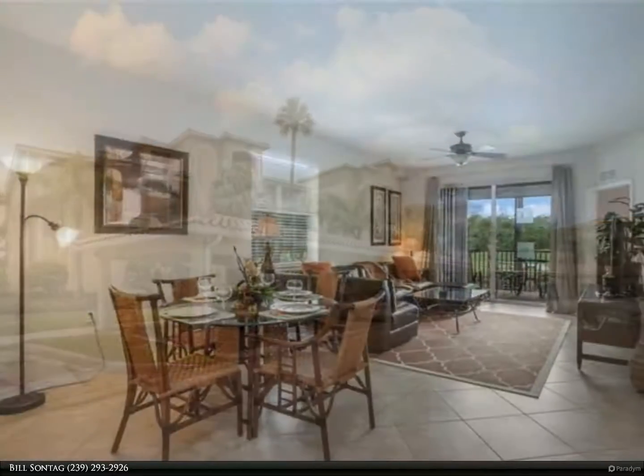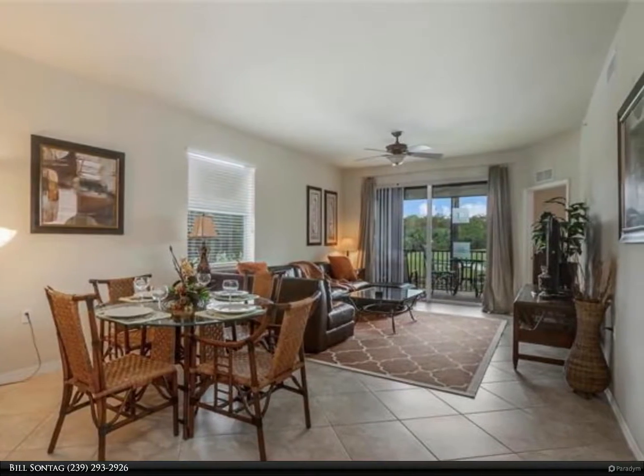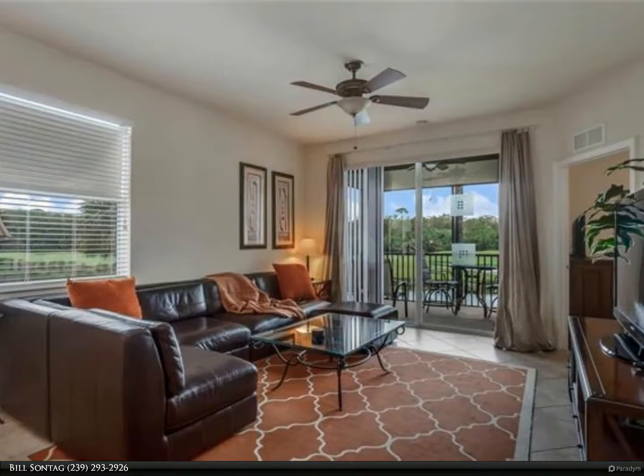Second floor, 2 plus den/2 bath, light and bright in-unit with lots of windows. Beautiful lake, golf course, and preserve views. The condo is attractively decorated and being sold turnkey furnished.